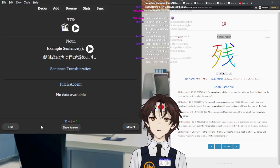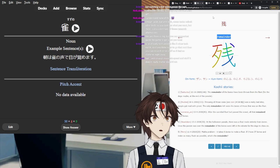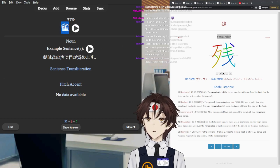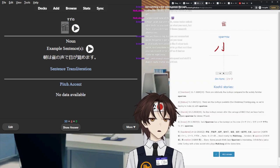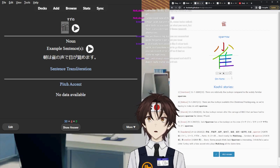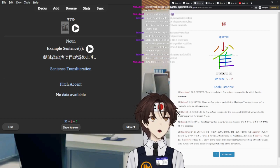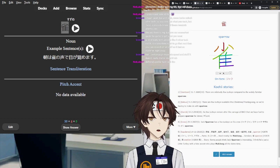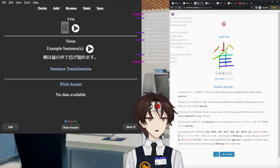Suzume. That's kun'yomi, suzume. This only has the on'yomi here, but on its own, it's kun'yomi suzume. Sparrow. Again, it's more like a small bird crashing into a bird cage. So it's sparrow. Okay.